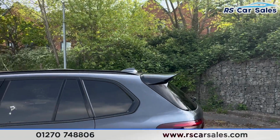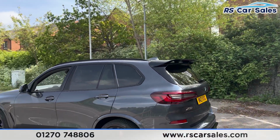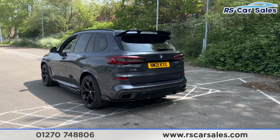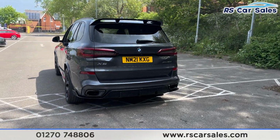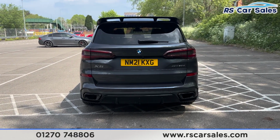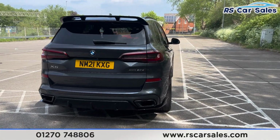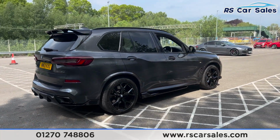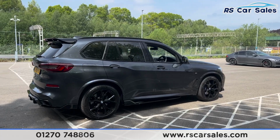We have the shark fin antennae and rear spoiler. Now we also have the 360-degree cameras with the parking sensors and a visual display inside. We have the Dr. Legs M Sport exhaust system, the rear diffuser and a power operated tailgate which is split. Coming back round to the driver's side, you find the vehicle is free from any major marks, dents or scratches.